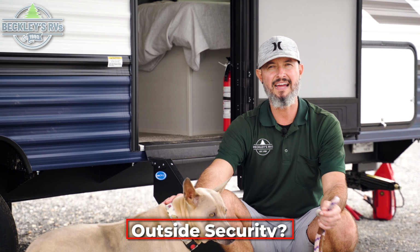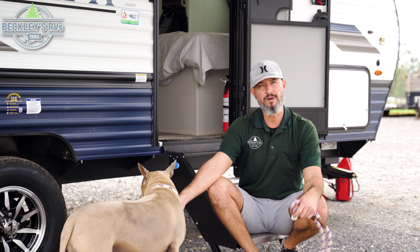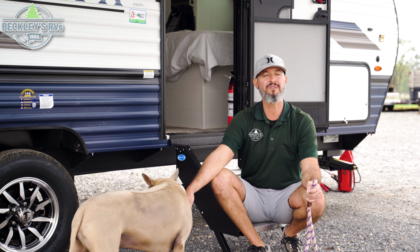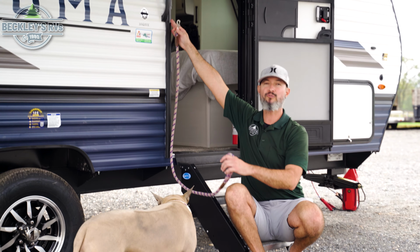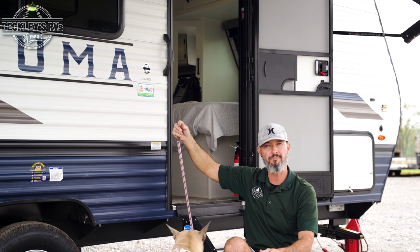All right, future RVers, bonus tip for getting your pet camping with you: outside security. We are going camping because we love the outdoors, right, RVers? So if your trailer is not equipped with a pet leash outside, be creative. There are plenty of spaces or areas that you can tie off your pet. One example here could be through the door handle. You could loop that around and have them leashed up that way.